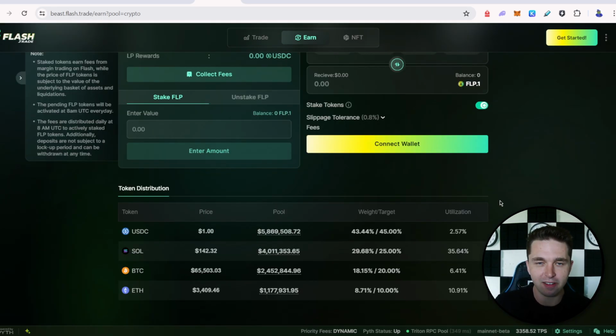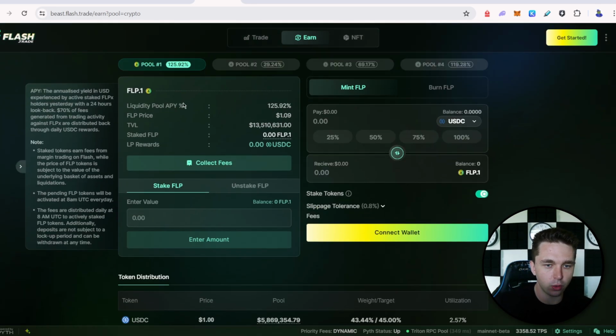So they have about 55% SOL, BTC, ETH, and then they have 45% of just USDC, so no USDT. And this is on the one pool. The cool thing about FlashTrade is they actually have 4 separate pools.